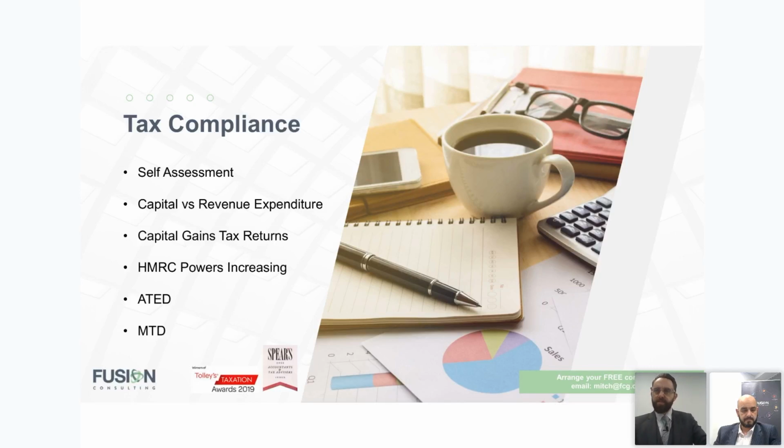So it's important that you understand what you can and can't claim. It's important from a compliance perspective that you are compliant. Obviously, we've touched upon the powers of HMRC. The other thing to note with property now, if you are selling property, essentially you need to submit a capital gains tax return within a 2-month period from the date of the sale as well. Previously you would just note the sale on your self-assessment. Now you need to submit an additional capital gains tax return as well. So there's a lot of compliance involved around property and business in general.